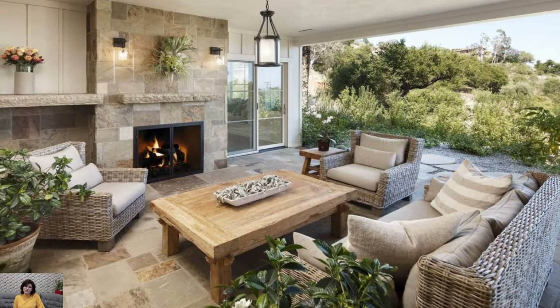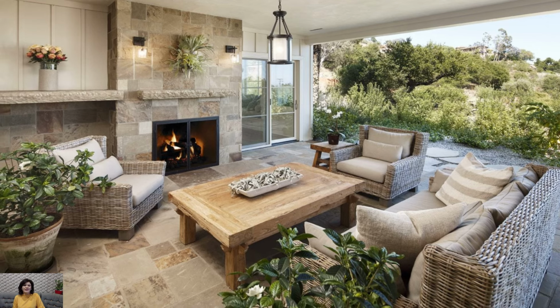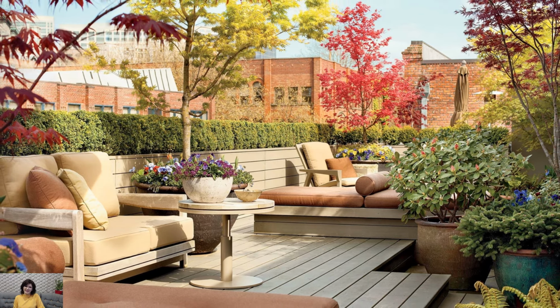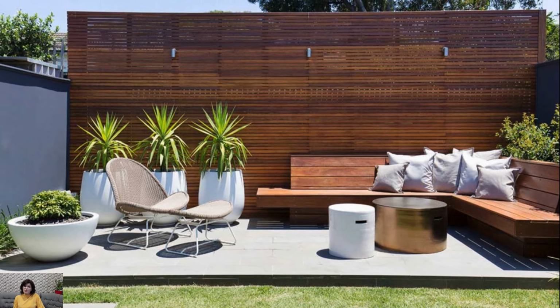Personalize your outdoor living space with decor accents and accessories that reflect your personal style and preferences. Add decorative elements such as throw pillows, outdoor rugs, artwork, or sculptures to infuse personality and character into the space. Incorporate accessories such as outdoor cushions, blankets, and throws for added comfort and coziness during cooler evenings.